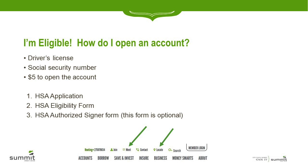Our HSA accounts are set up as family plans, and you're responsible for knowing the plan and contribution limits. Because this is a tax-advantaged savings account, contributions and deductions are reported through tax forms and documents.